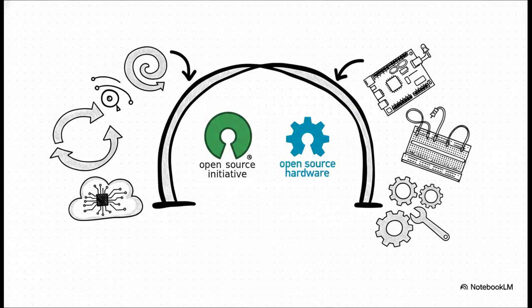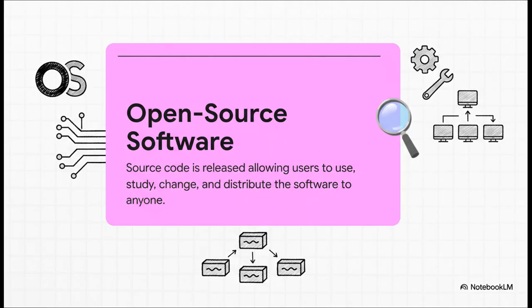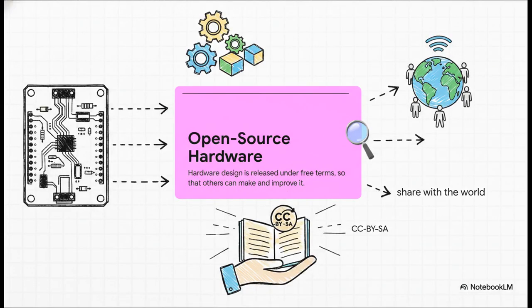The entire Arduino world really stands on two powerful pillars: open source software and open source hardware. This whole idea of sharing everything freely is what makes it so revolutionary. So let's start with the software side. The program you use to write your code, the Arduino IDE, is totally open source. Anyone can use it, you can look under the hood and see exactly how it works, and you can even add new features to it. And since it's based on a language called C++, there is a huge library of free code out there you can use.